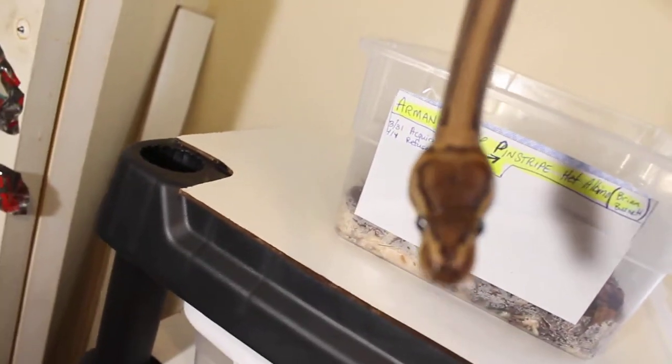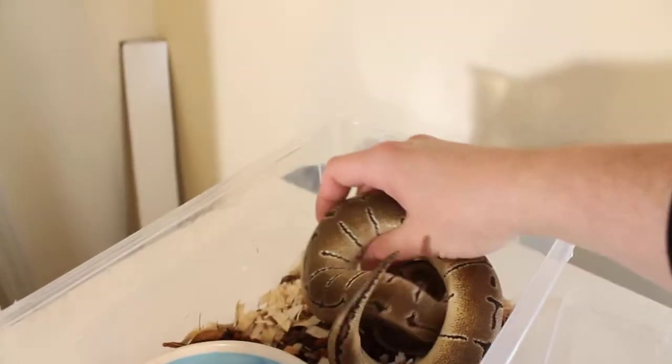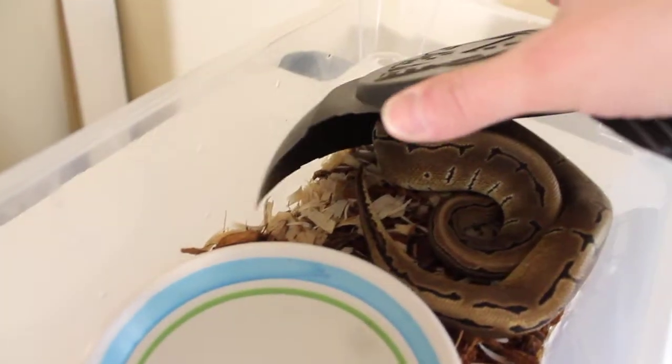Let me get one good look at his head for you guys. And here in the light, pretty snake. And he's a sweetheart as well. He loves the camera, as you can see. So we'll put him back in. Of course, now he's going to want to try to escape. So that is my male pinstripe, Armani.